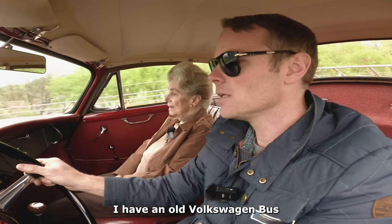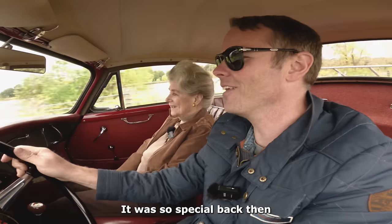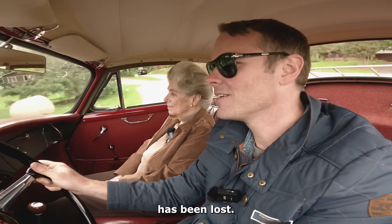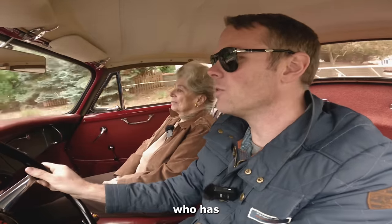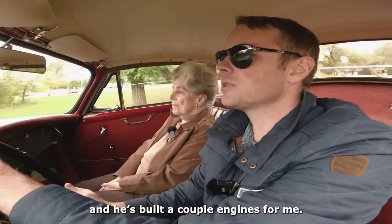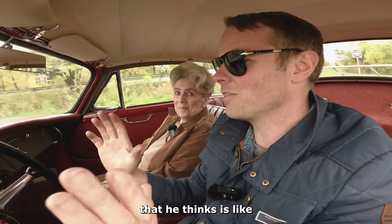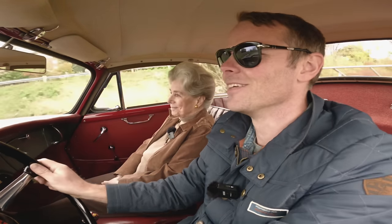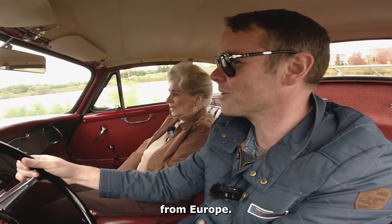I have an old Volkswagen bus, and on the back of my bus there's a sticker that says Porsche Frank. That was kind of a thing back in the 70s, yeah, 60s. It was so special back then to have one of these cars. And it still is pretty special, but I think a little bit of that has been lost. I asked a friend of mine who has done the Bonneville land speed races, he's almost 90 years old and he's built a couple engines for me, what the best period of time was that he's lived, the real golden era. He said it would have been the mid-50s into the mid-60s, with the innovations in automobiles and power and engines and the sports cars coming into the United States from Europe.